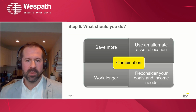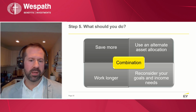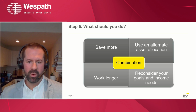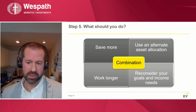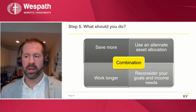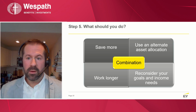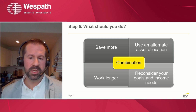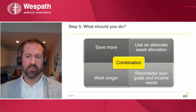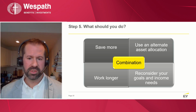Okay. So what can we do? As a little teaser here, we can maybe save more, we can maybe work longer. Although I always want to make sure that we look at a whole host of different options as well. Could we potentially use an alternate asset allocation? I'd never want to say to somebody, well, we're maybe a little bit off, so let's get more aggressive. I don't think that's appropriate in most instances, but it's always good to review: is there a potential strategy that may help us to close that gap?